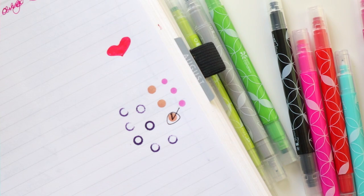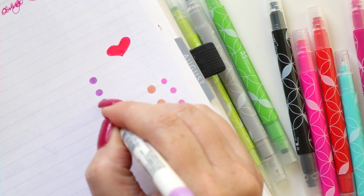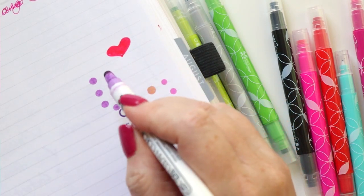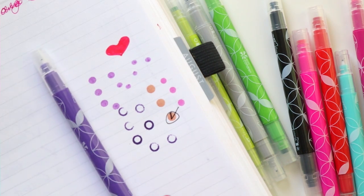If I press and move it around, I can get a good circle, but it's not something I can do quickly. And I'm comparing that to popping out my Zig Clean Color Dot and just going, it's really hard to mess that up, right? It's really hard to mess up making a circle with that. So that's one problem I have.